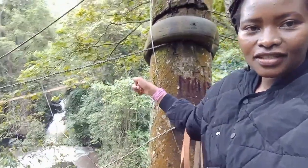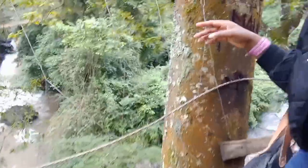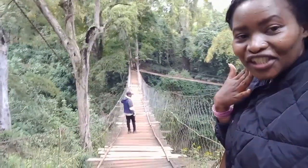We can already see the falls. We have one over there. And we have another smaller falls. Guys, here, don't step on this thing. We have another smaller fall over here. So maybe when I walk a bit to that side, I'll be able to see it a bit more clearly. And it's so hard for me to film when I'm still walking on this canopy walk because it's too shaky. And when you look down, you can see the water and you get even more scared. So let's go.